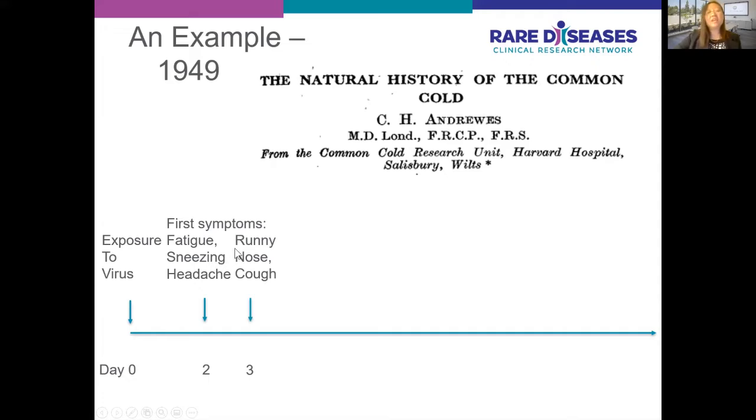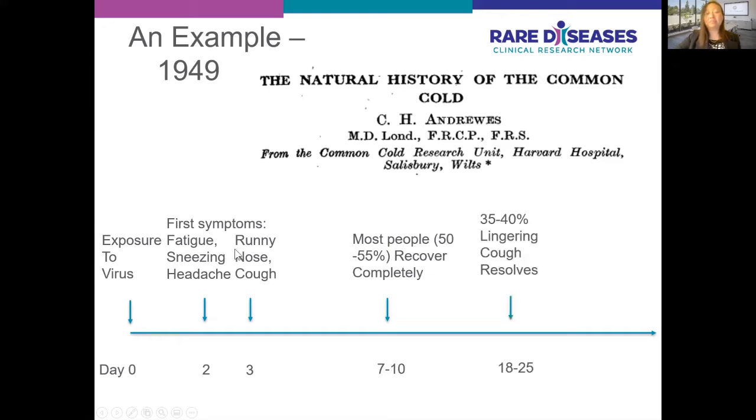And then these symptoms would persist until about day 7 to 10, when most people, about 50 to 55%, recovered completely. But 30 to 40% had a lingering cough that took 18 to 25 days to recover from. And 10% of individuals even had a lingering cough that lasted longer than 25 days. So from the natural history study of the common cold, we found out this information.